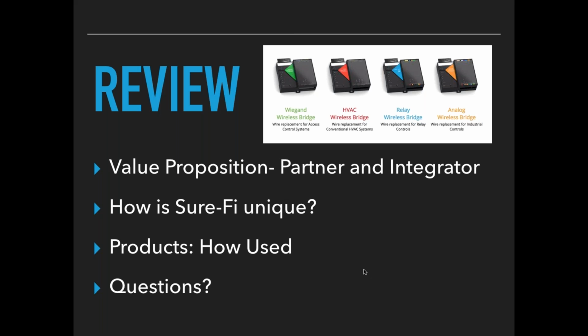The Surefire unit's unique in that it goes where nothing else will go. And like I said, I don't expect you to believe me, but I have done this hundreds of times, if not thousands. People take the units and they say, well, I don't think this is going to work because wireless doesn't work. We've already tried it, blah, blah, blah. And they take it and they're just shocked. They're amazed. They're, wow, that works. That's amazing. So we want you to try it.